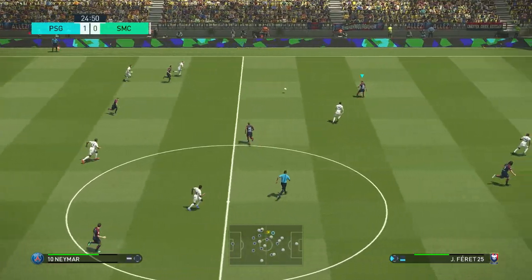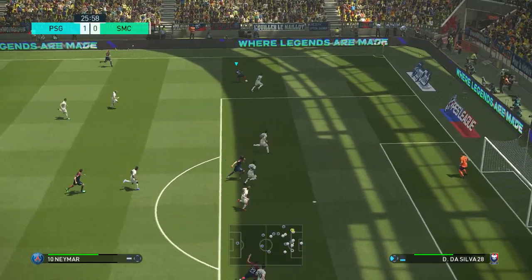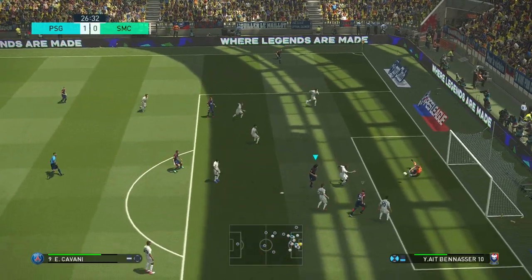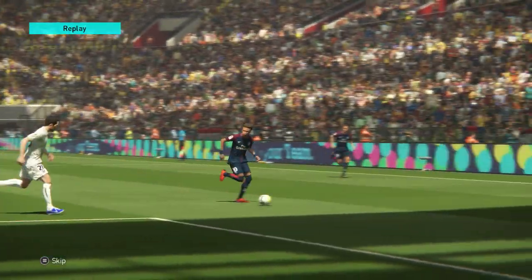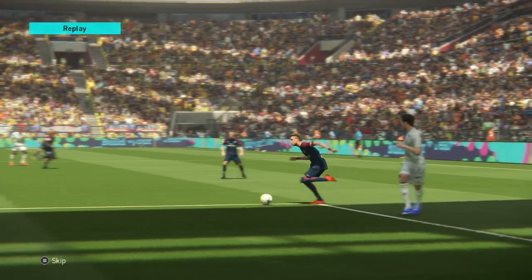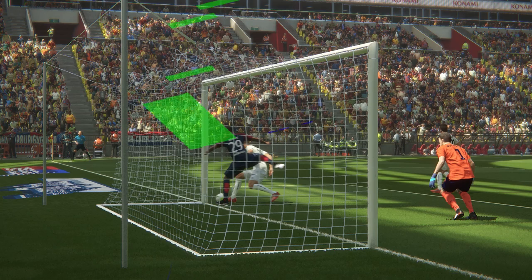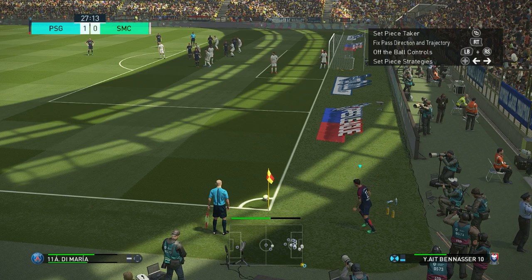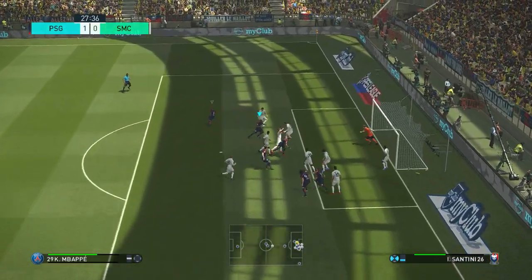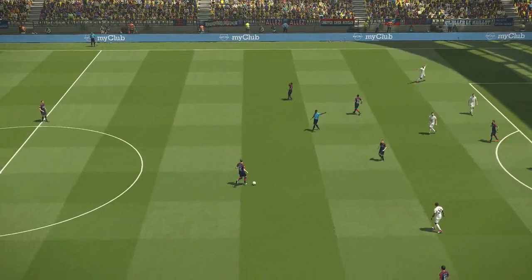Out wide to the right. Looks to slip it through. And the finish! It is a corner. Safety. Paris Saint-Germain have a free kick.